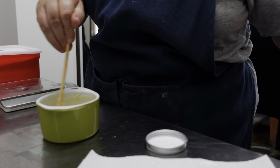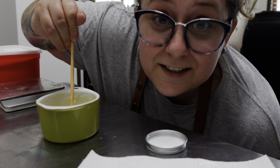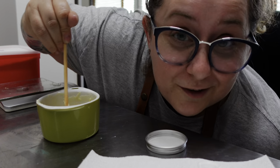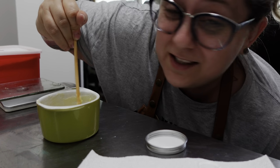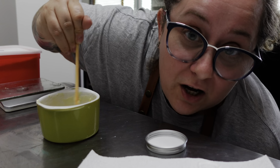Yeah, and that's it. This is a product testing day at Homestead Soapery. This is what we do. I'm crouching down because I've only got a very small tripod on this camera at the moment. But this is what I do. Whenever I do product testing, I try different variations.